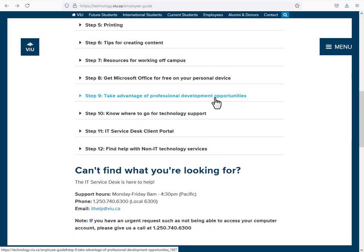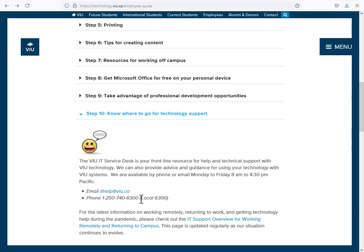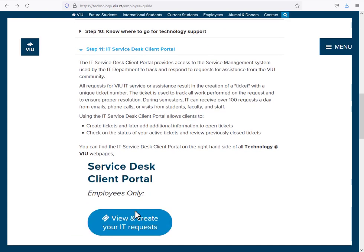It is important to know where you can go when you have a technology question or need help. You can connect to IT services by email or phone. Email ithelp@viu.ca or call 250-740-6300. If you have emailed IT services or have an active ticket, you can also check the status of your ticket by accessing the IT Service Desk client portal. You log in using your employee computer account, username, and password.